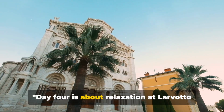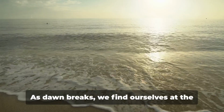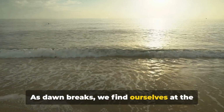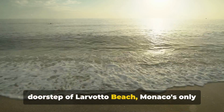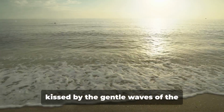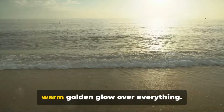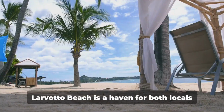Day 4 is about relaxation at Larvotto Beach and serenity in the Japanese garden. As dawn breaks, we find ourselves at the doorstep of Larvotto Beach, Monaco's only public beach. Imagine a stretch of pristine sand, kissed by the gentle waves of the Mediterranean Sea, with the sun casting a warm golden glow over everything.